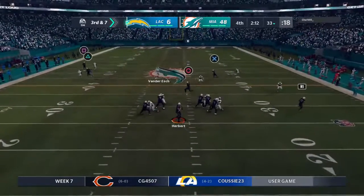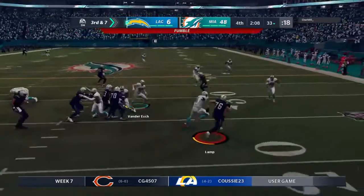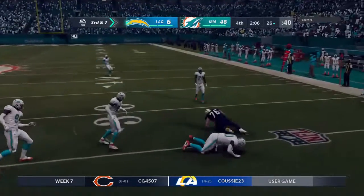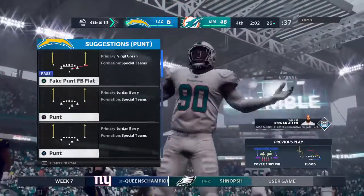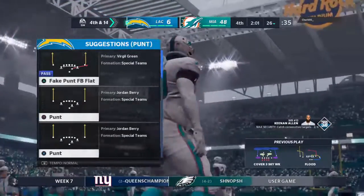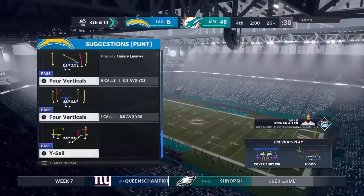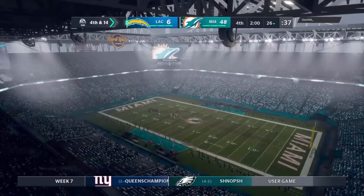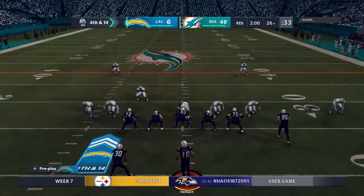Out of the gun, Herbert. Nowhere to go here. He lost the football. Justin Herbert, sacked. Fumble on the play. Recovered by the offense. Just 2 minutes remaining here in the fourth quarter of what has been a one-sided affair. So it's Charger football as we welcome you back from the 2-minute warning.